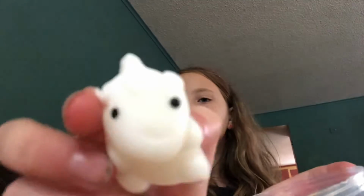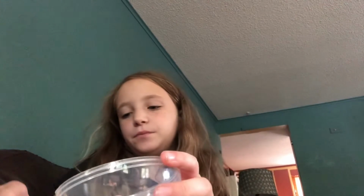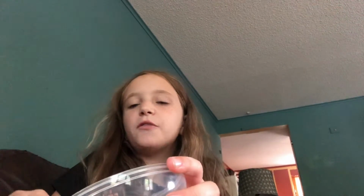Next up, this white one. It was a unicorn, but I cut off its horn because I hate unicorns. When it was a unicorn, I would rate it a 1, and now I would rate it, it's kind of just simple, a 5.5. No, a 4. Yeah, a 4.